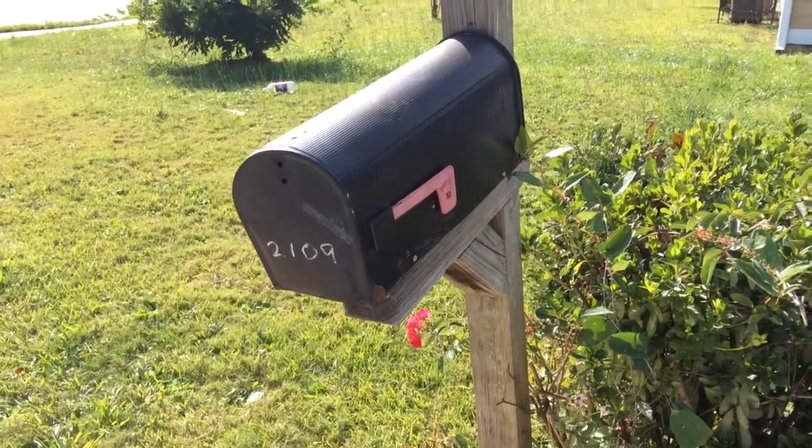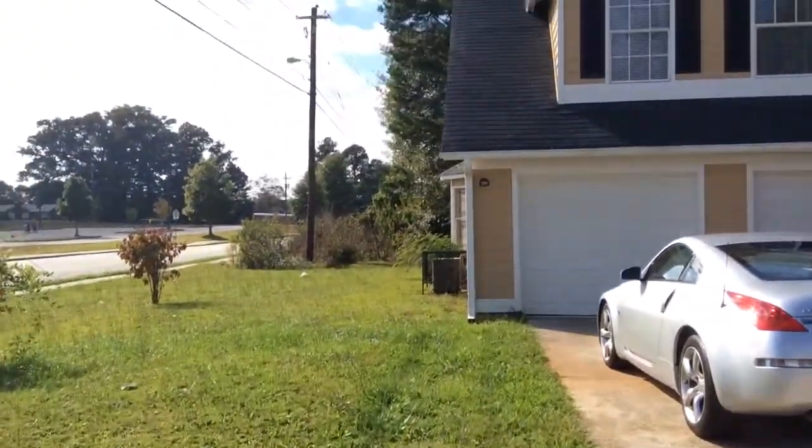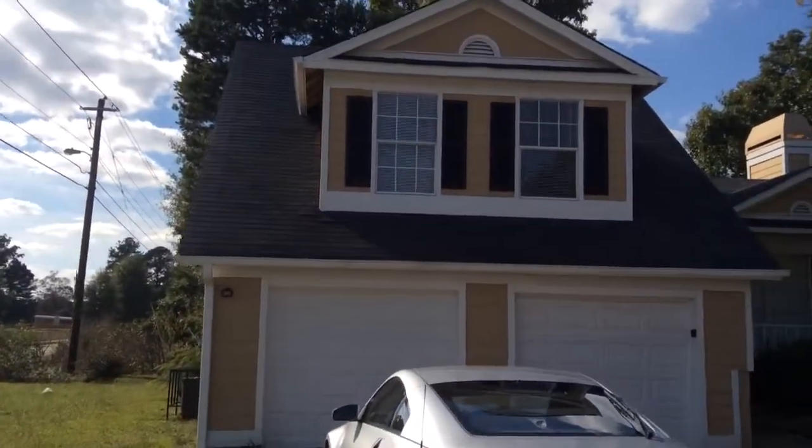Today I'm at 2109 W. Morgan's Bluff Court, Lithonia, Georgia, doing a move-out inspection.